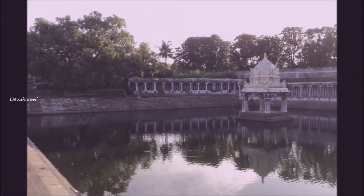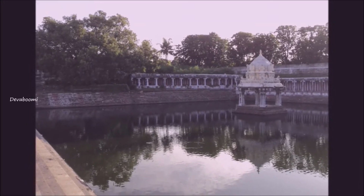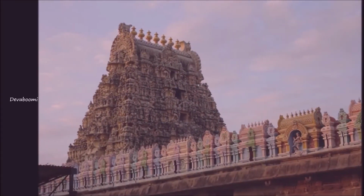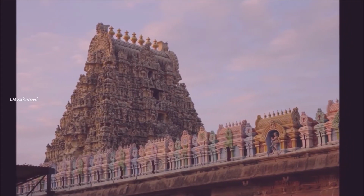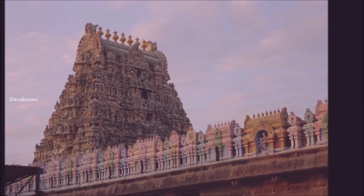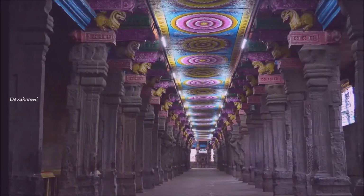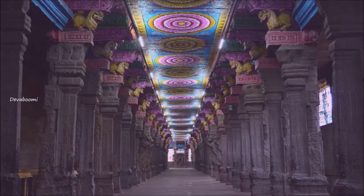As per Indian beliefs, this temple has existed since ages. The structure that we see today goes back to Pallava times. The temple also has contributions of later rulers like the Cholas and the Vijayanagara Empire. You can see the impact on the architectural details. The hallway with 1,000 pillars was built during Vijayanagara times.